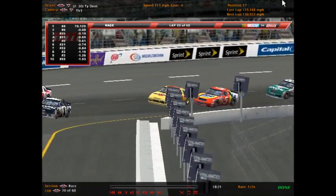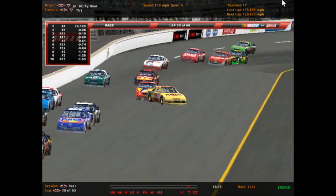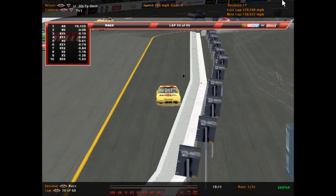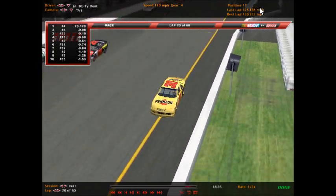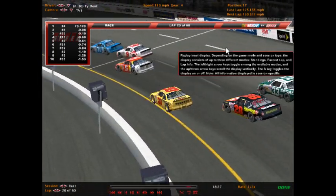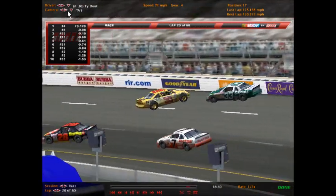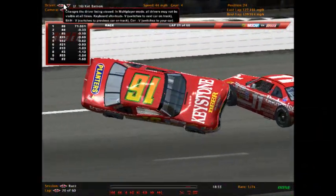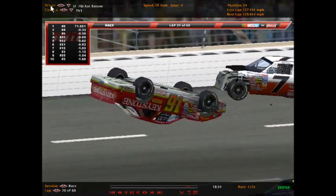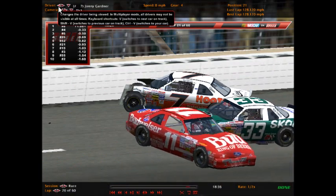He was running 17th when this all happened, and Jay Jefferson decides to bump him out of the way right there. Dent's going to go into the inside wall, pancakes the side of that number 30 car, goes back up the track. I think it's going to go right into Keith Batson. Nope, he's going to go right into the 33 car of Batson spun and it just flipped over to 16 car of Kat Batson after she got the hit from Shelton.